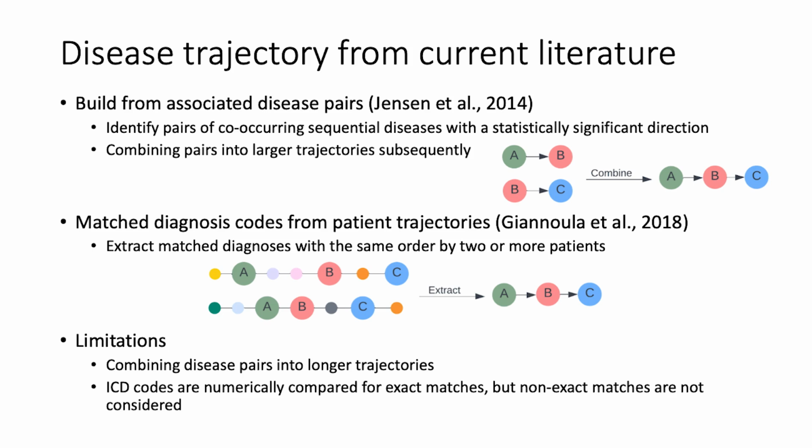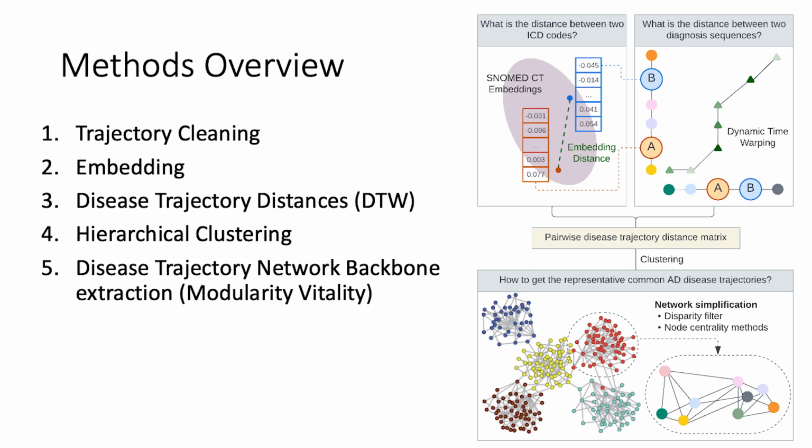So I'll give a quick methods overview and then go into the study design. Our plan was we had to do a decent amount of trajectory cleaning that I'll talk about. We do the embedding from ICD codes into this embedding space. Then we can compare disease trajectories using dynamic time warping. We cluster those distances, and then within each cluster, we can create a big map of all the disease trajectories, but it's a little challenging to interpret sometimes. So we do this network backbone extraction, and there are many strategies out there. We've tried a couple. I'm going to show results for one called modularity vitality.